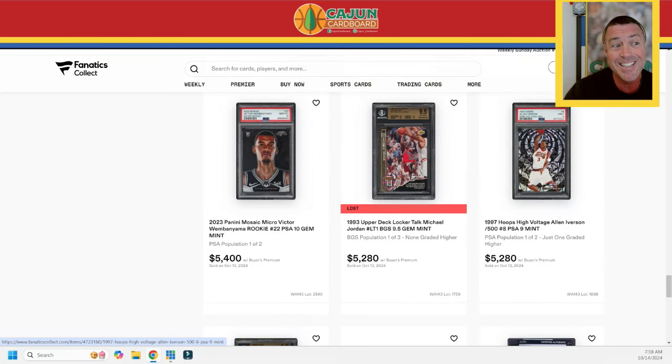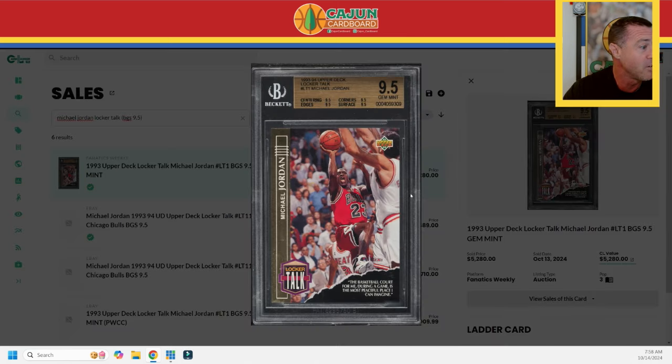Next on the line, we got the 1997 Hoops Allen Iverson High Voltage 500. These 500 volts, these things are rare, man. That's why it's a pop two, even in a PSA 9, $5,280. Let's do our Jordan analysis again. It's the Upper Deck Locker Talk, an extremely easy card to find. You can go find this card for a few bucks, but finding it in a BGS 9.5 is a little different. Pop 3, $5,280 for this card. Here it is right there.